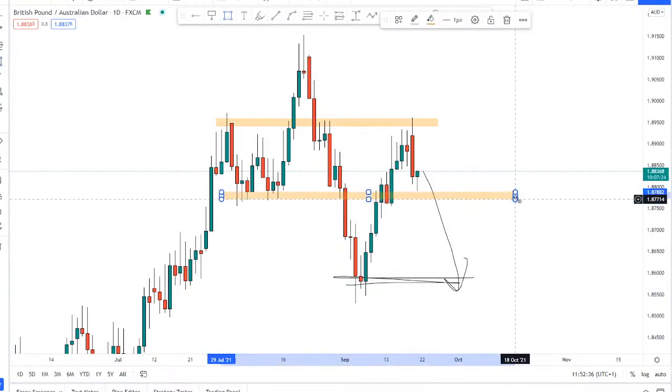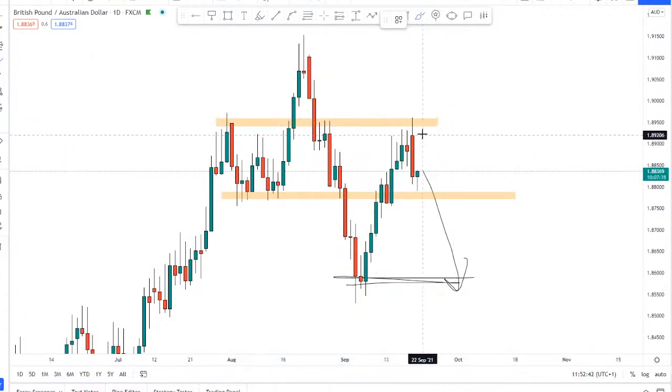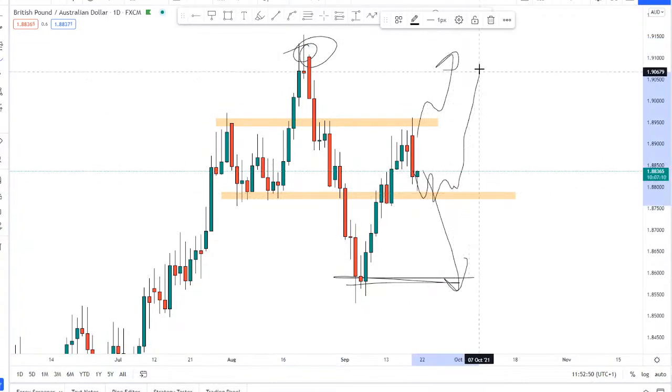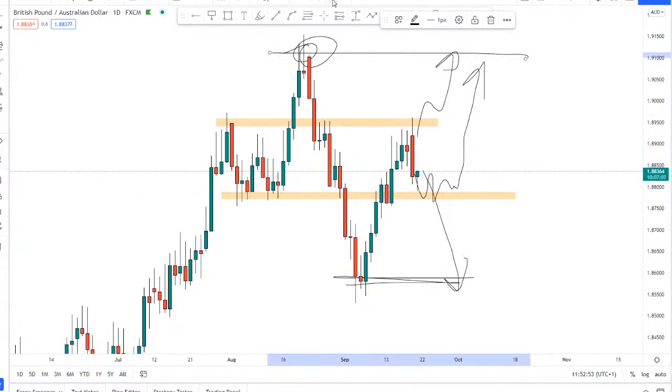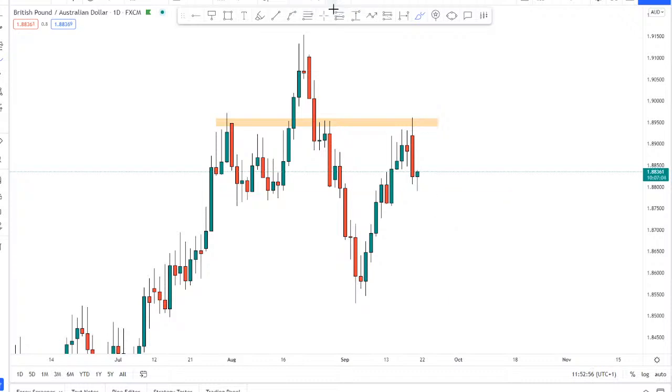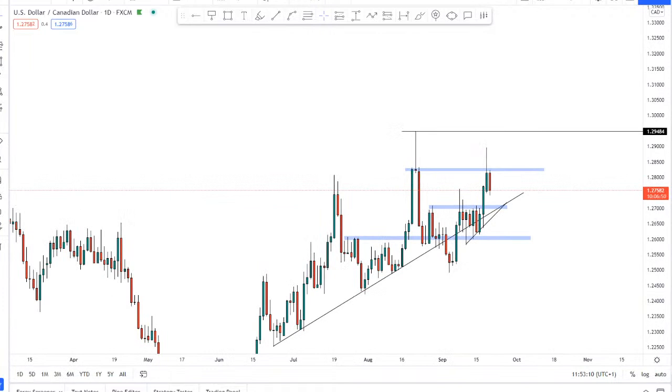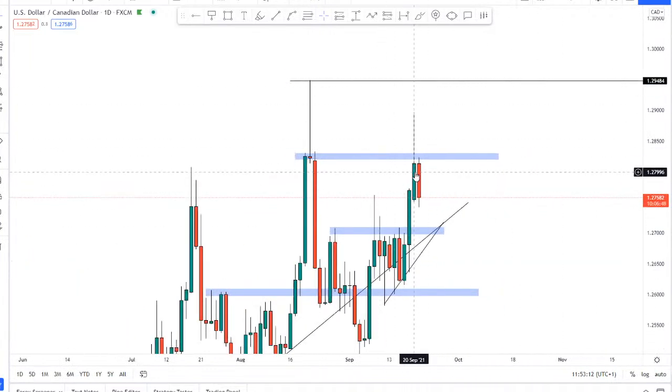Yeah, we do have support here though that we do need to break back below to see that happen. If we do break back above this resistance here, then pound AUD is probably heading back up to those highs. And at the same time, if we come into this support and start rejecting it, then pound AUD is probably coming back to those highs up there as well. But yeah, pound AUD for me, I'm looking at sells from this resistance. But like I said, if you do hold that support, then it probably means we're going to continue to the upside. And for USD Cad as well, I'm bullish for this one. I'm expecting USD Cad to push back into the resistance all the way up there, and then potentially head back.